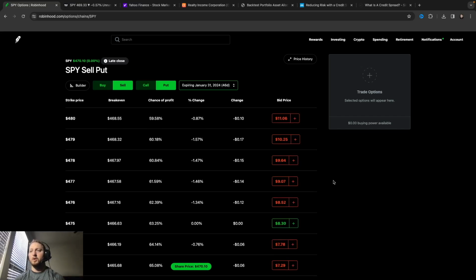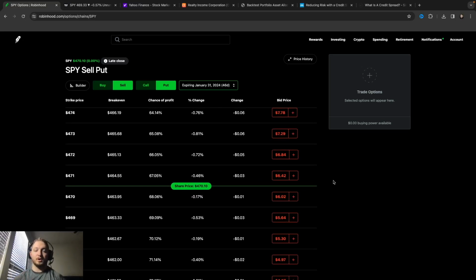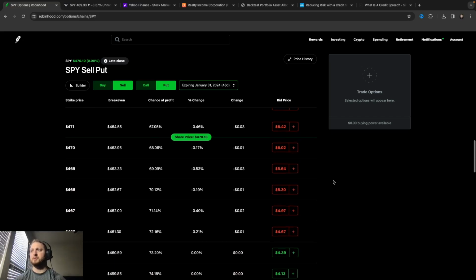Now, I am recording this on a Saturday, so these are kind of fixed prices, and they will wiggle a little bit in real time. It's just how the market works. Everything's always moving. It's usually within a couple of dollars, though, because this was the closing price.